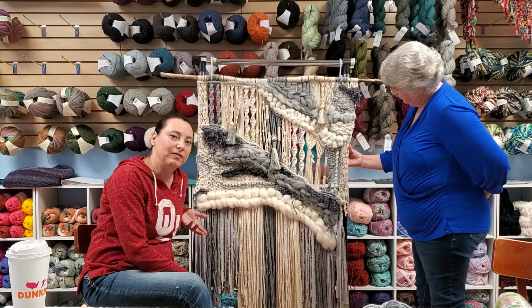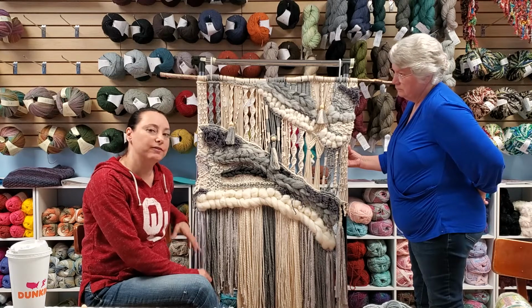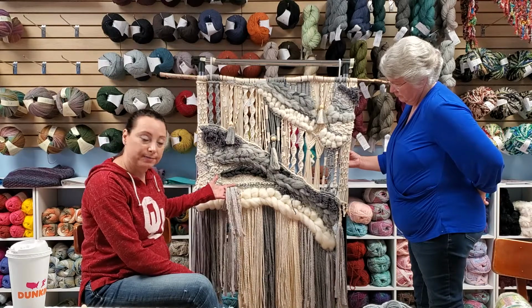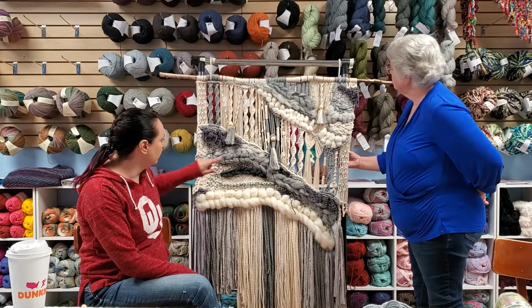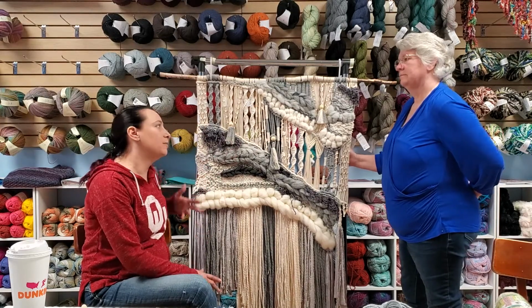With macro weaving, me particularly, I like to use a bunch of different textures. So I have my cording, I have fabric, I have roving, I have yarn, other roving, I have chenille. I have a lot of different textures in there, and then obviously the beads.